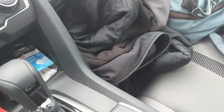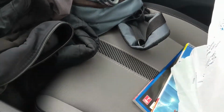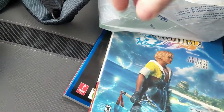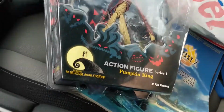Okay, this is probably going to be my best garage sale outing ever. I haven't gone out much, so still, this is amazing. I got that NES pickup you saw, and then here, super cheap, 25 cents for the FF10 and Perfect Dark strategy guides. I got this Nightmare Before Christmas, $1.